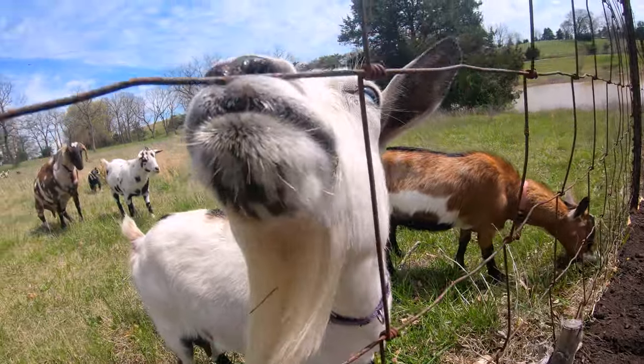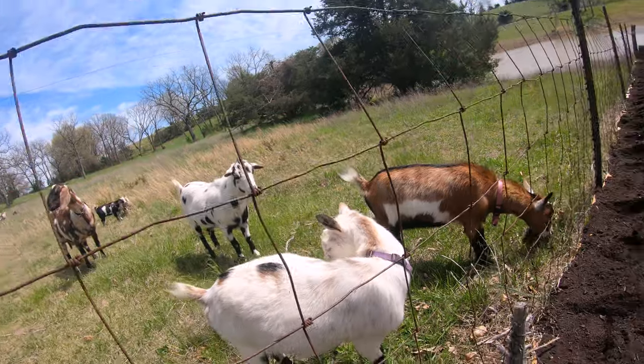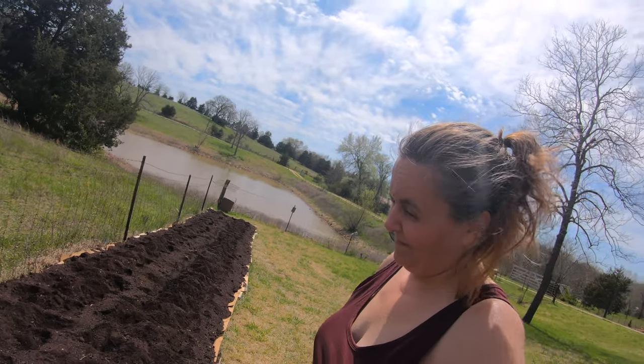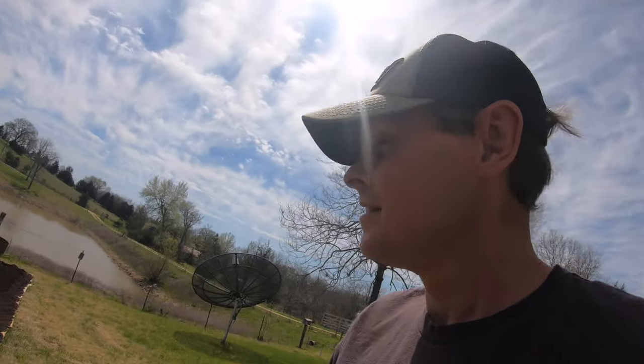Going on in the potato garden. They must be goat snacks. What do you think? No? No, they're not goat snacks.